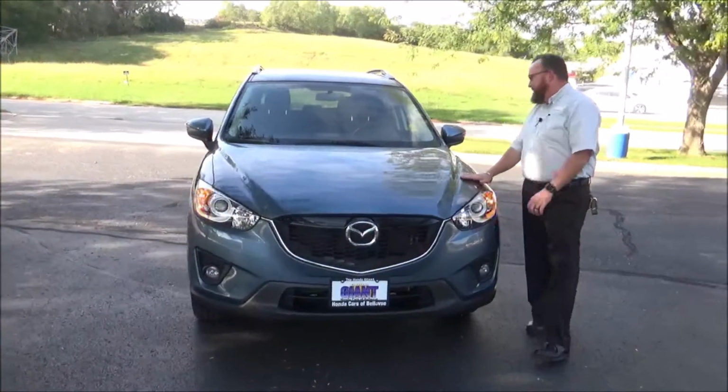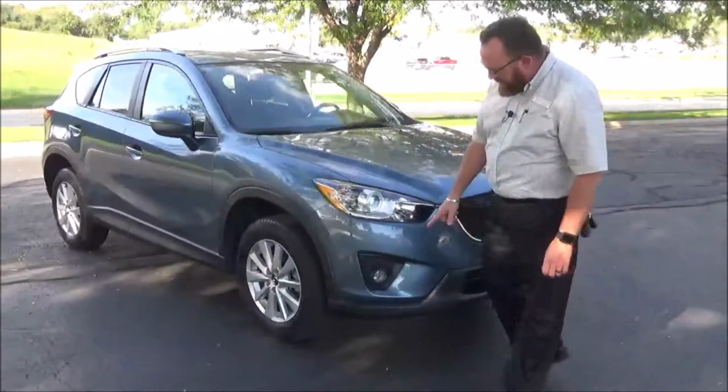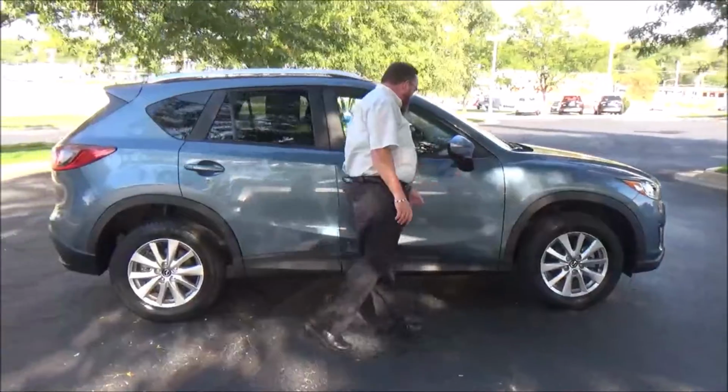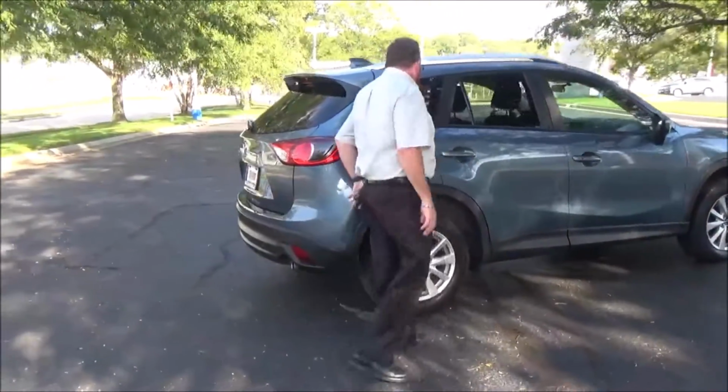It's got 26,000 miles, 5 mile an hour bumpers front and back, honeycomb grille, fog lights, Lexan covered wraparound headlights, 16 inch alloy wheels, lots of tread on the tires, breakaway mirrors, reinforced steel door beams, dyed rocker panels to help protect from rock chips, solar ray tinted glass and roof rails.